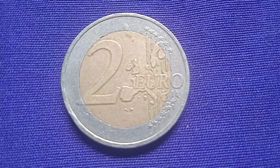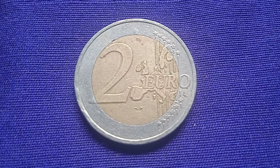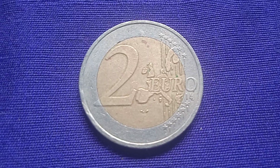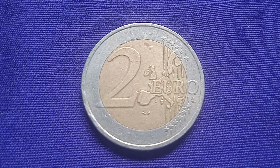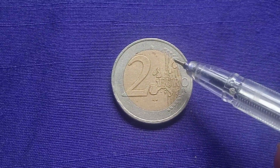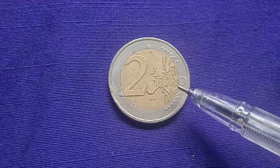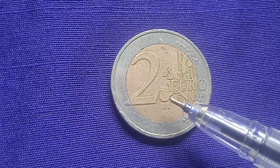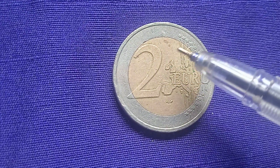Look at this coin. On this side printed 2 euro and the best map of Europe. Look at here. These are the best map of Europe. Look at here. Europe consists of 51 states.